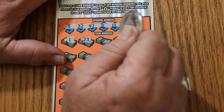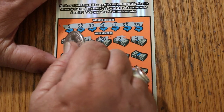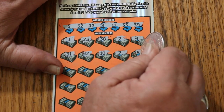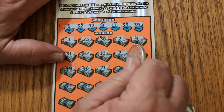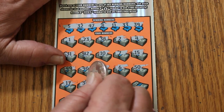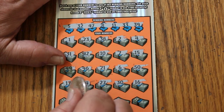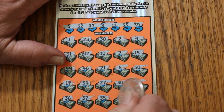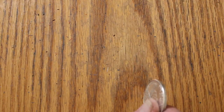Number 1, 23, 38, number 2, number 4, 31, 42, number 10, number 7, 15, 49, 46, 21, number 6, big 50, 17, 34, 27, 30, 16, 36, 37, 35, 13, and 24 for nothing. All right, two down, two to go, and not good. We gotta make up some ground here.